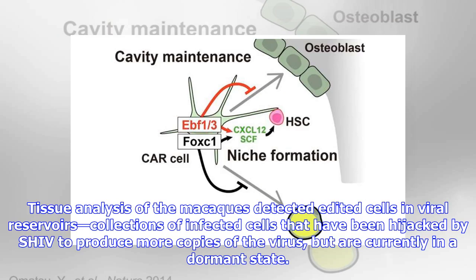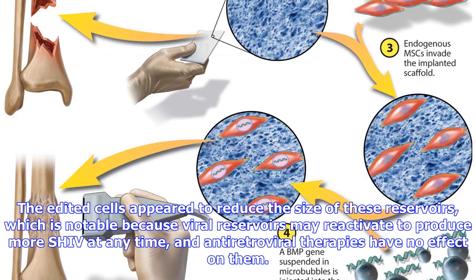Tissue analysis of the macaques detected edited cells in viral reservoirs, collections of infected cells that have been hijacked by SHIV to produce more copies of the virus, but are currently in a dormant state. The edited cells appeared to reduce the size of these reservoirs, which is notable because viral reservoirs may reactivate to produce more SHIV at any time, and antiretroviral therapies have no effect on them.